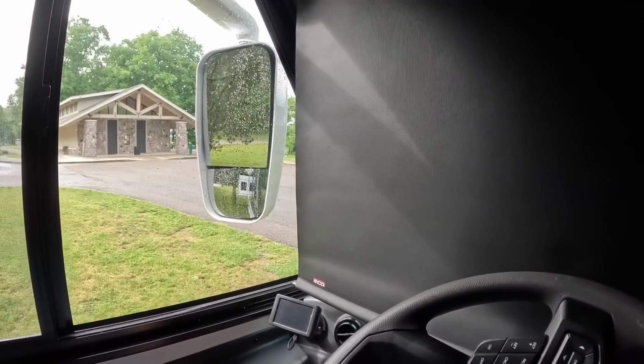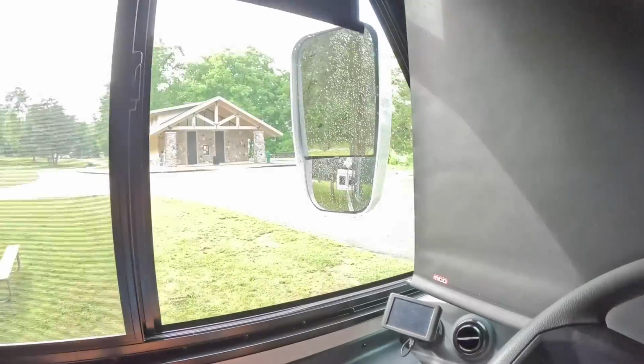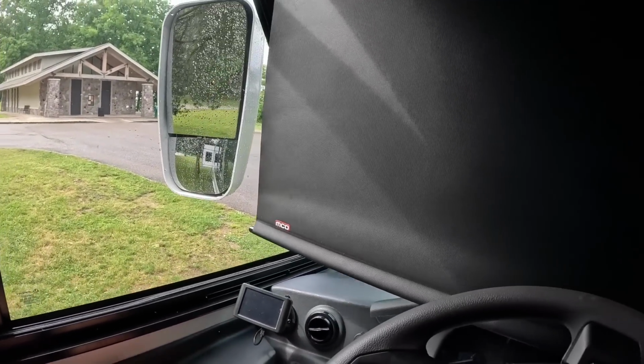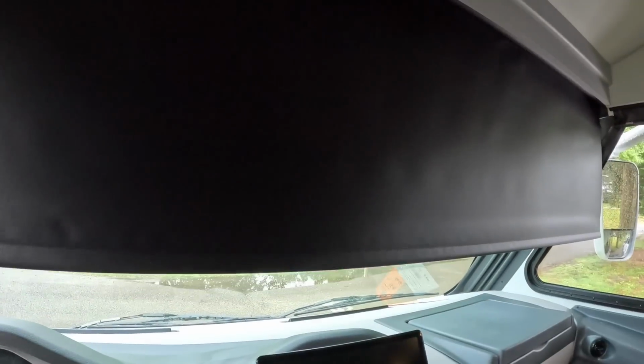That's so good. And then look at how that helps. And then you have that, so it really does. Yeah, it does still help a little. There's a gap on both sides. They all have that gap. The nice blackout shades, and we do like those automatic window shades.